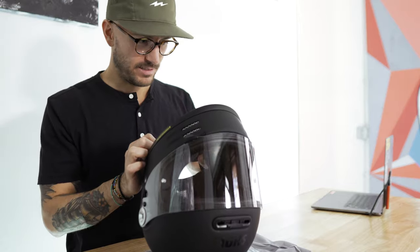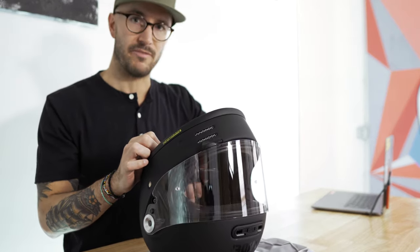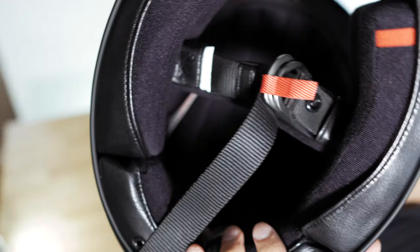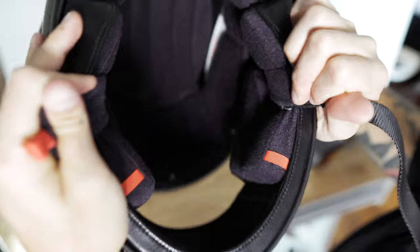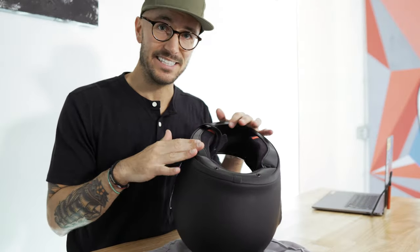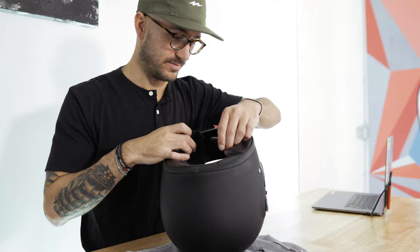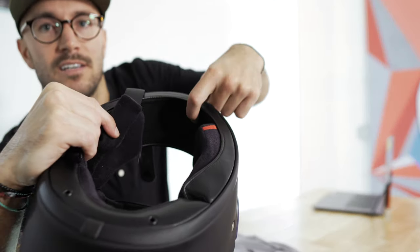Padding looks to be pretty top notch. It is foam and fabric. You got leather on the outside, all around the bottom, but the full inside, I don't know if you can see that, is actually fabric. I did used to own the RF 1200 by Shoei, and this looks very similar from what I recall. Correct me if I'm wrong. No fabric where the chin is.